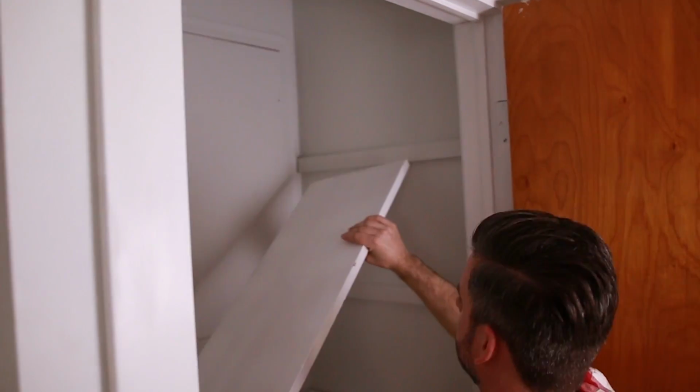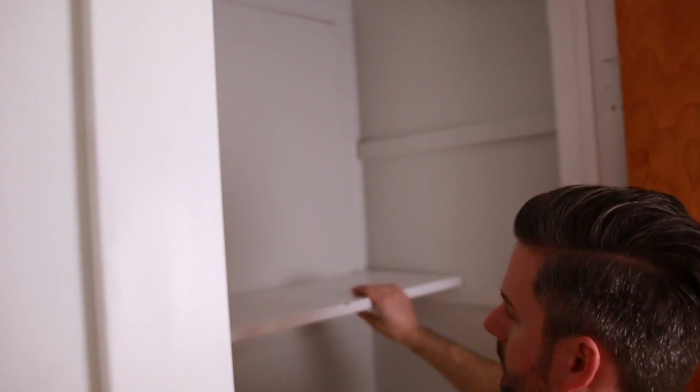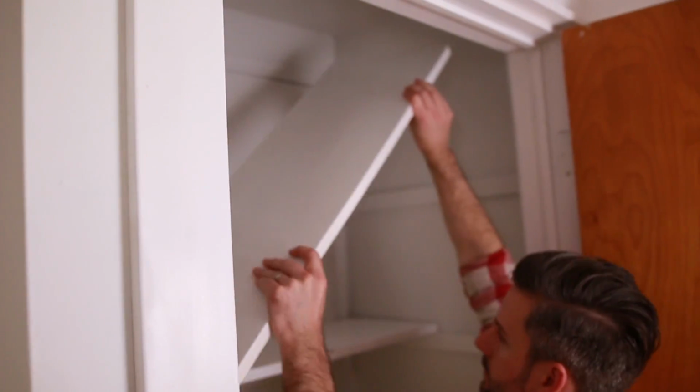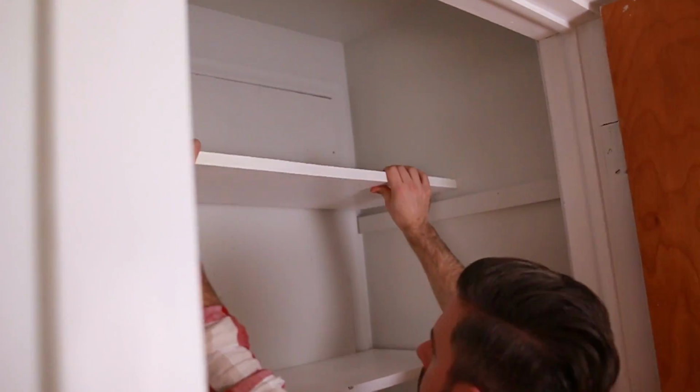Next, it was time to put the shelves back in. Crystal really wanted to fit the vacuum in the closet, so they only replaced the back half of the shelves, and the vacuum fits perfectly now.